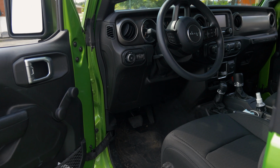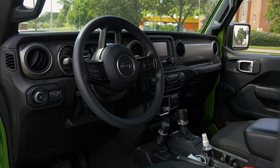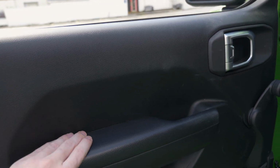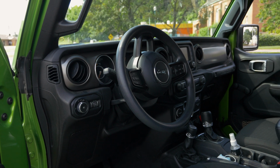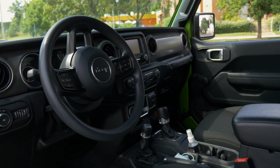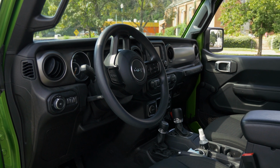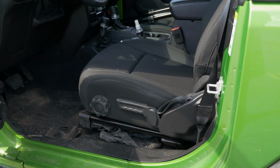And being that this is a base model, it's not going to have much of the luxuries at all that you could get on these Jeeps. Like, I'm sure you could get a much nicer door panel that's more padded. This one is not. It's only got padding on the armrest right here. But it's functional, and that's what really matters in something like this. This one is the automatic as well, 8-speed auto. I'd love to drive one that's a stick shift, but sadly I've not had that opportunity yet. Both front seats are completely manual.